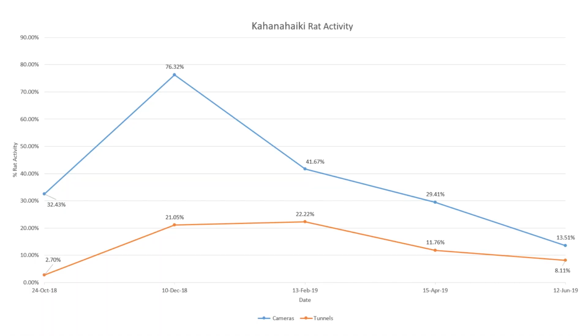If we look at the rats a little closer, the orange is the tracking tunnels and the blue is the cameras. This is at Kahanaiki, just for the rat species and the percent activity. Normally our goal is 10% or so. Looking at the tunnels, we would have said this year we were around 22% or lower, which is pretty low. It's not our goal, but it's low.